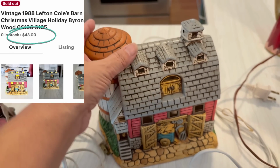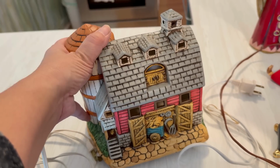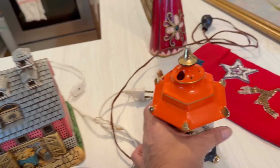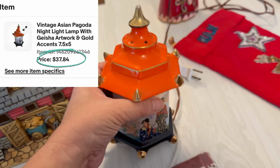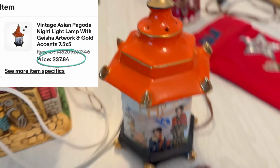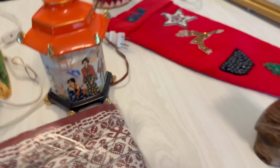I mean, what compelled me to buy it? I don't know. Maybe I looked at the comps and the comps were good. This one, though, has not been listed long. It's like a little nightlight. It is very vintage, and so somebody bought that as a gift for somebody.